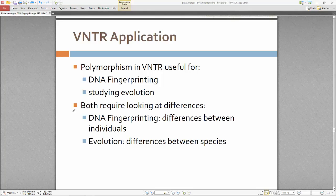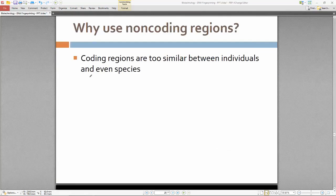Okay, so polymorphism in variable number tandem repeats is useful for DNA fingerprinting and studying evolution. Both of them require looking at differences. So DNA fingerprinting would be the differences between individuals, but evolution would be the differences between species.